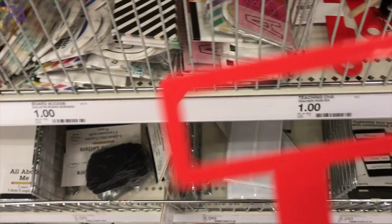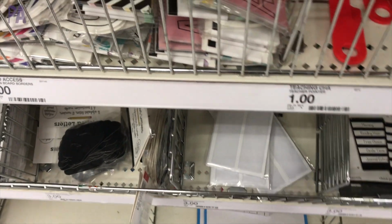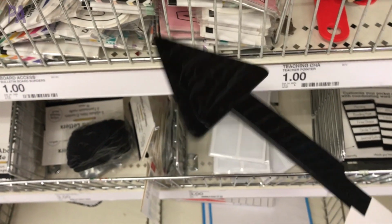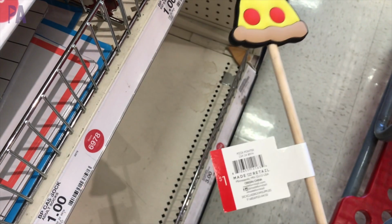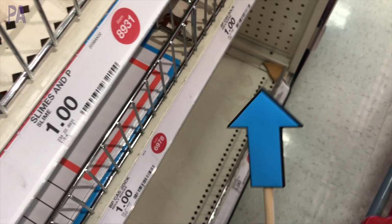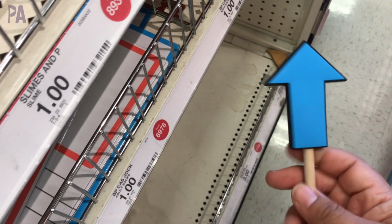These are pointers for your bulletin board, chalkboard, or maybe you are now homeschooling and you need a pointer too. There's some really cute ones. I like the arrow. They also had some that were just really unique. $1 each, you guys. It's a score on these. I actually like this other arrow. These are really sturdy and soft. They would also make a really great teacher gift or a first day of school gift for a teacher.